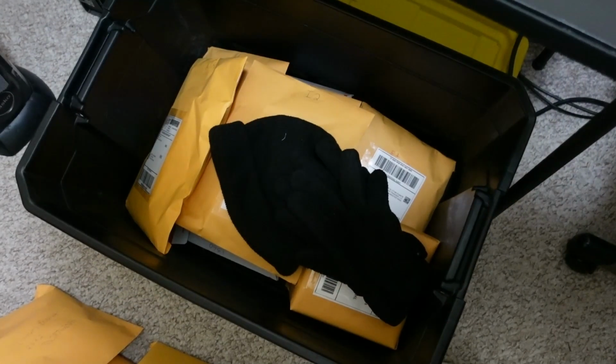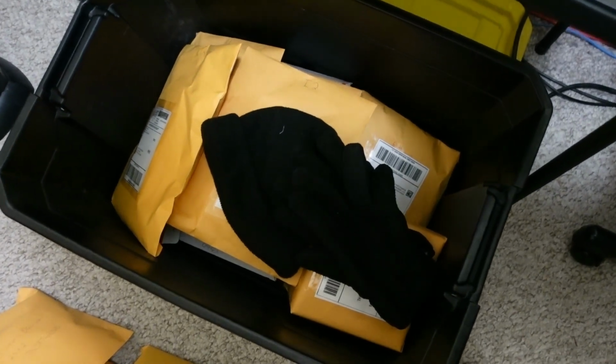Alright, I'm bundled up, ready to head into town and drop those orders off, get a nice run in. I got a tote about half full, not quite as full as I'd like, but typical Tuesday. It's kind of slow beginning of the week, so hopefully it'll pick up the more work I do as the week progresses. There it is, all ready for the post office, so we're gonna head that way.